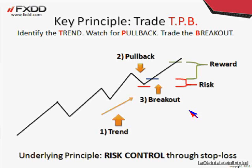Underlying all of this approach is risk control through stop loss. Now, a lot of people ask me, you talk about stop losses all the time. Are you talking about hard stop losses or mental stop losses or what? Well, usually I'm talking about hard stop losses, but for some reason or another, a lot of people do not like to place hard stop losses. You can place mental stop losses if you like.